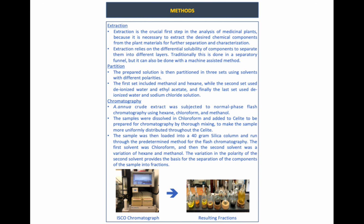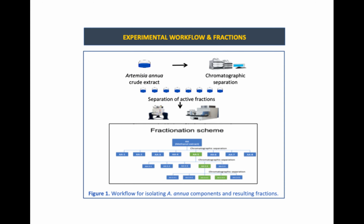The basic method for extracting the material was to begin by exposing it to solution and allowing it to separate on polarity, and then using partition and chromatography to further separate it based on finer and finer gradations of polarity so that it could be purified to a greater extent and worked with in a more realistic way.